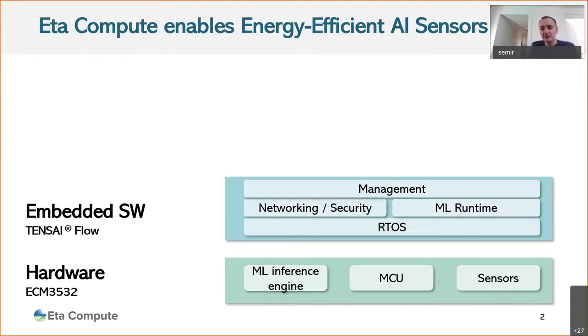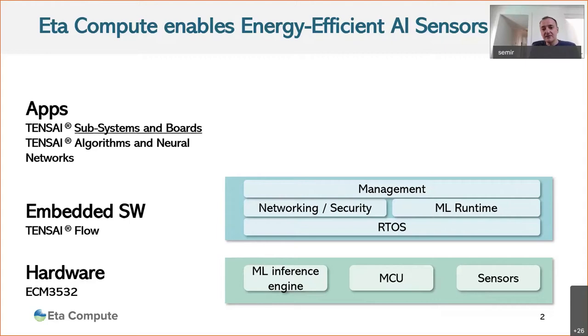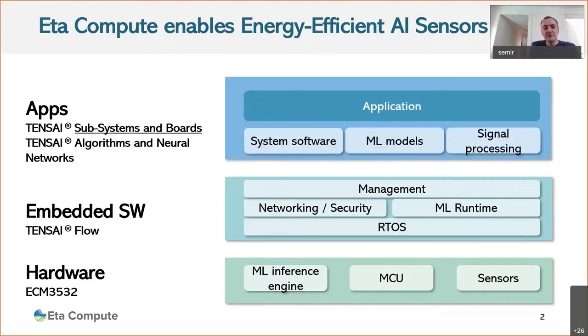So we launched TensorFlow last year also. That is our software platform for tinyML. And then finally, because we saw the need from our customers and the markets for a more complete solution with algorithms, neural networks, systems and boards, we moved into subsystems and boards with predefined neural networks.